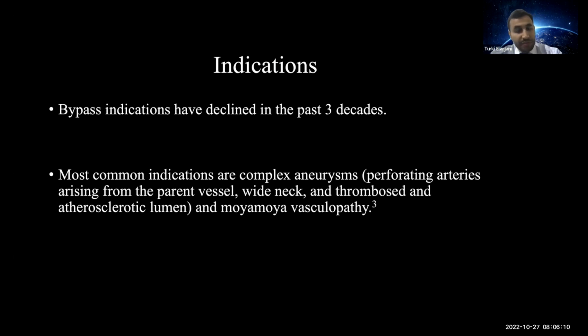And as mentioned before, bypass indications have declined in the past 3 decades, given the endovascular treatment methods nowadays. Also, the most common indication for bypass nowadays is complex aneurysms. By complex aneurysms, we're talking about perforating arteries or wide-neck aneurysms, thrombosed and atherosclerotic lumen. Those are very difficult to clip or coil. And the second most common indication for cerebral bypass is Moyamoya vasculopathy.